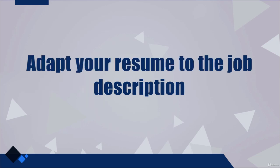Adapt your resume to the job description. As I have already mentioned in earlier sections, your resume is your advertising copy and your employer is not interested in what you know. They are interested in what they will get if they hire you. So, whenever you apply for a specific job, you must have your resume reflect that it is solely prepared for the specific job or the company.